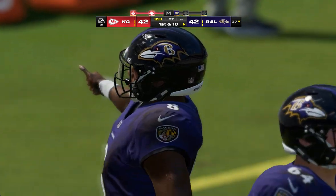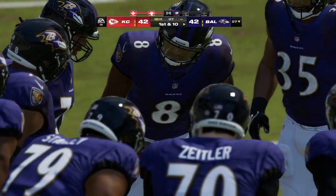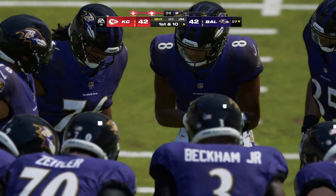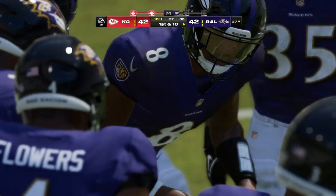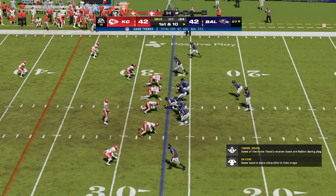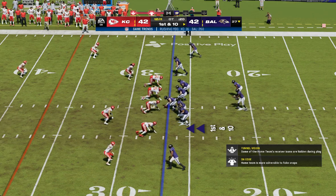The last series for him, a little disappointing, forced to punt. And now they'll try to do better here and come away with some points as they begin this drive, first and 10. Jackson and the Ravens come up now, first and 10 at their own 27.